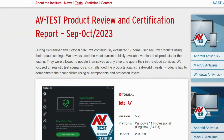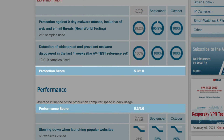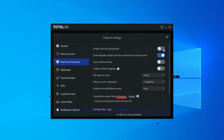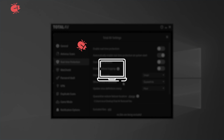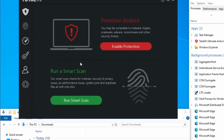Looking at the AV test report, TotalAV got great yet not perfect results, scoring lower in protection and higher in usability. On to my test, and its setup is pretty simple. I disabled real-time protection and placed 10 malware files onto my PC. Now, I do this because any best antivirus for Windows contender should catch most malware before I can even place them.